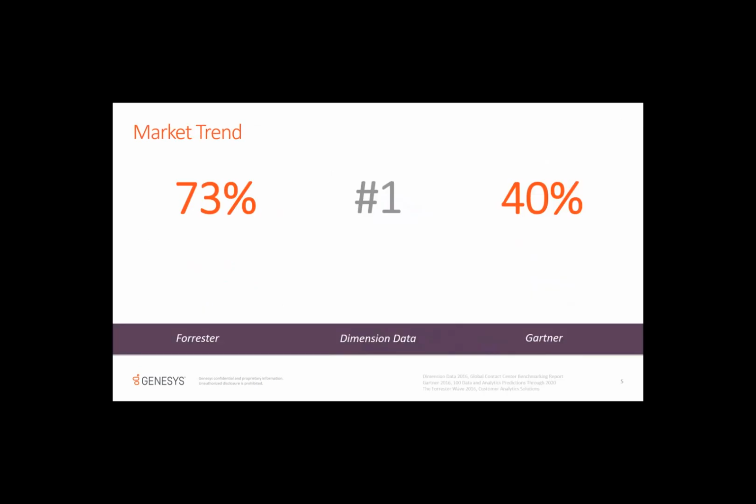And if we back this up then by some data, three different providers with the other data, Forrester, Dimension Data, and Gartner. The comment from Forrester really is quite interesting. 73% of the data is left unused by companies for business insights and decision making, and that's quite an alarming amount of untapped opportunity.